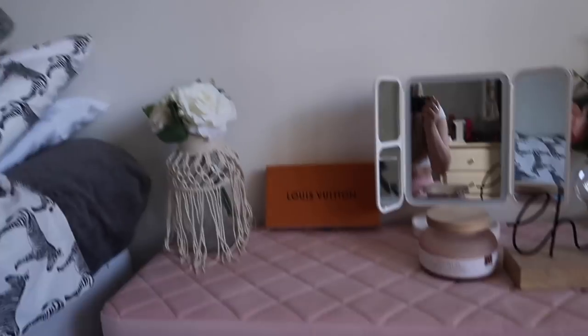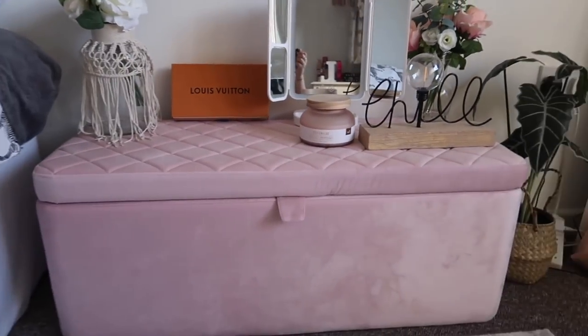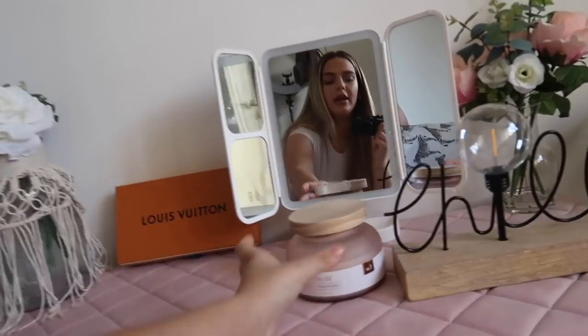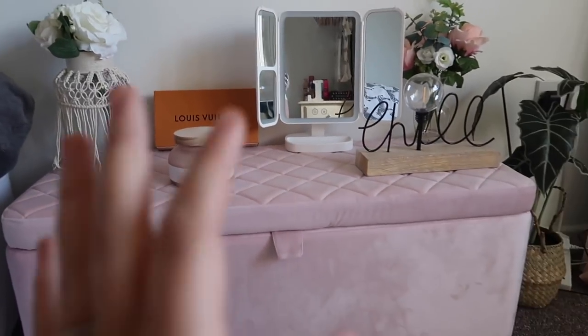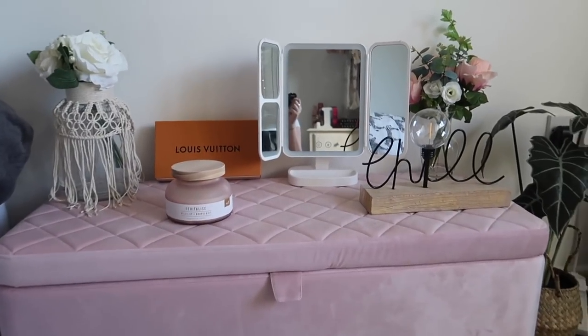And then this little chest, you will see, starts off grey and then it changes to this pink one because I needed the grey one for the lounge to put Noah's toys in. That doesn't normally sit there, I just had the camera set on there. So normally I have that style just like that. And obviously it is an ottoman, so you can put storage inside it, which I have done. But I've kind of just decorated it nicely.